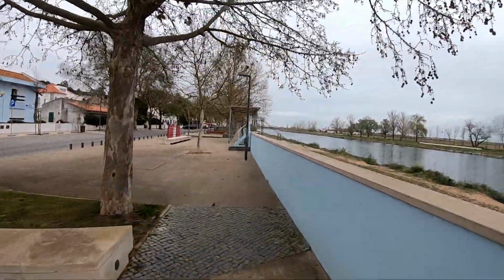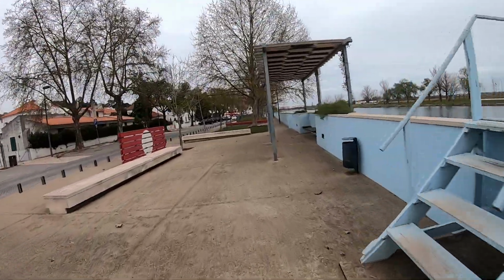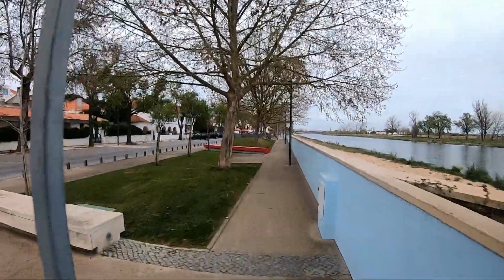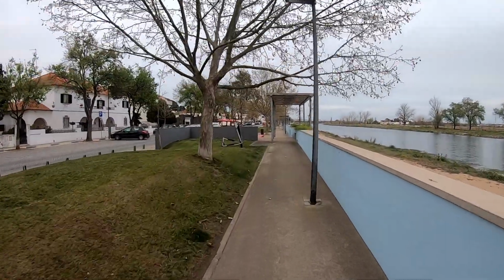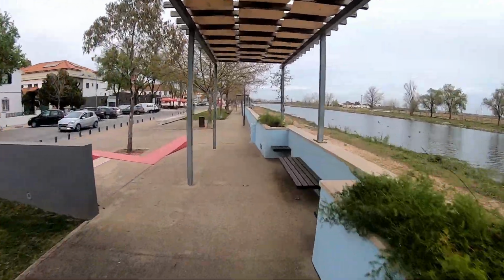Tomorrow it's a big stage, almost 100 kilometers. But we will have the chance to start earlier, as they serve breakfast at 7:30, so we'll start at 8:30. Today we started at 11:15, so it makes all the difference.